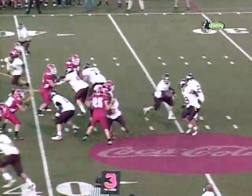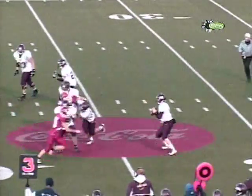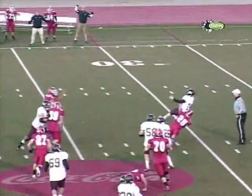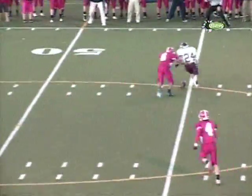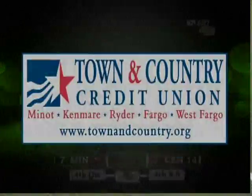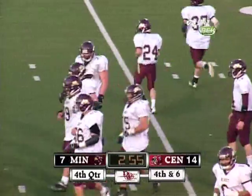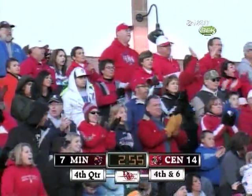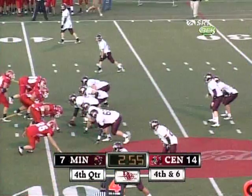Outstanding effort by Yanasco, who has kept some plays alive with his legs. Again, started out to his left, tries to go back right with the defender trying to knock the ball out more than rip him down to the ground, it looked like. The sophomore with some strength, a young man, but 5'11", nearly 200 pounds, quarterback position. He's got decent size. This is very possibly a season right here. This is the down. This is a huge down.